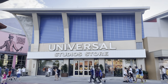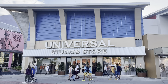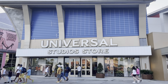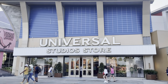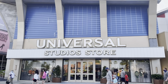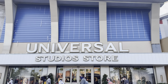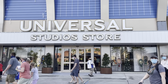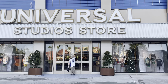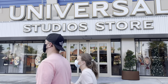We're at CityWalk at the Universal Orlando Resort because the new Universal Studio Store is getting ready to open. Walls came down recently, the plastic on the windows has been removed, and now we can see inside the store. The outside doesn't completely look finished, but the inside looks ready. Now before we go inside and give you guys a tour, take a little look at some of the window displays here.